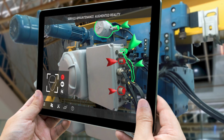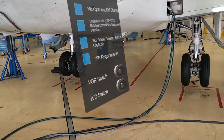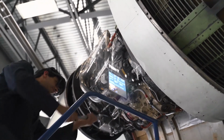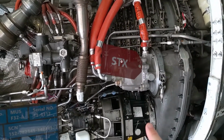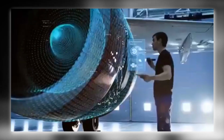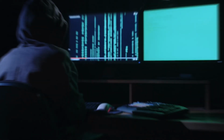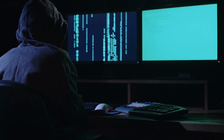Augmented reality. Augmented reality, or AR, technology could provide engineers with real-time information and instructions while working on aircraft systems. This could make it easier for engineers to access and control equipment and make repairs more efficiently. Blockchain. Blockchain technology could be used to securely store and share data between different aircraft systems. This could help to improve data security and protect against hacking and cyber attacks.